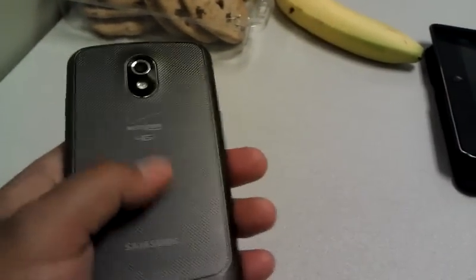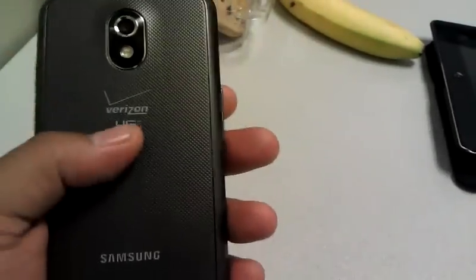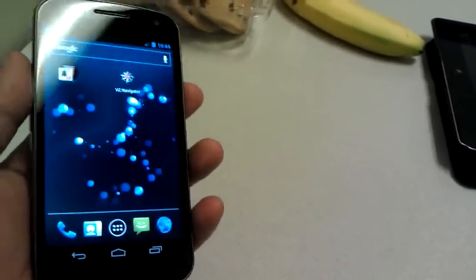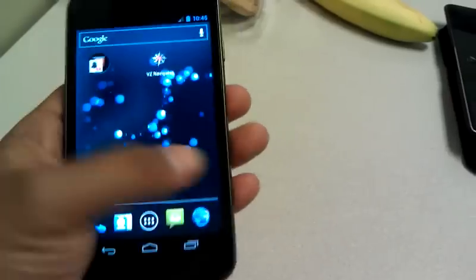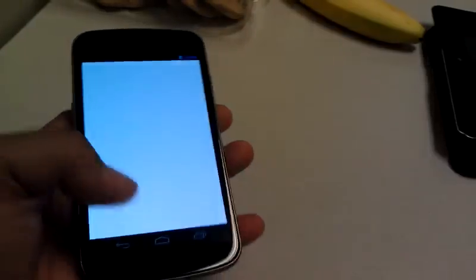The back is plastic, but it's grippy, so you know it's pretty solid in the hand. Running off the 4G LTE network, obviously, and Verizon's first vanilla Android running Ice Cream Sandwich. So, again, not quite sure when this will be launched in the stores for you to actually pick up.